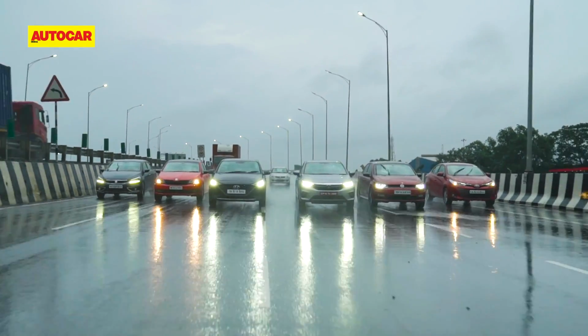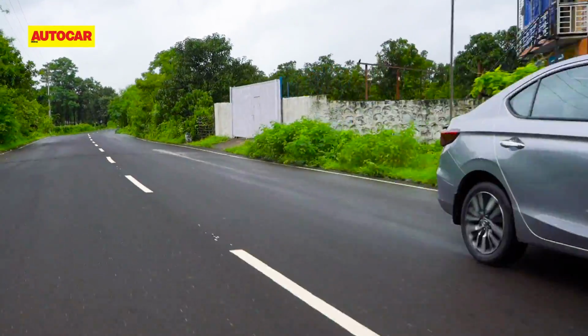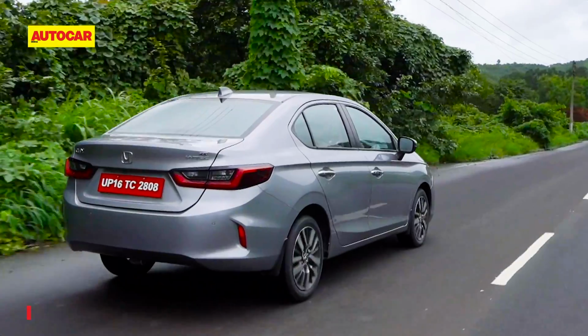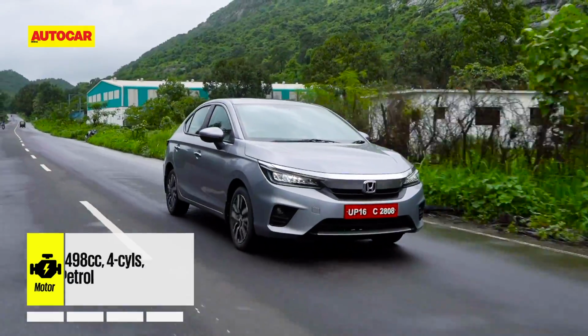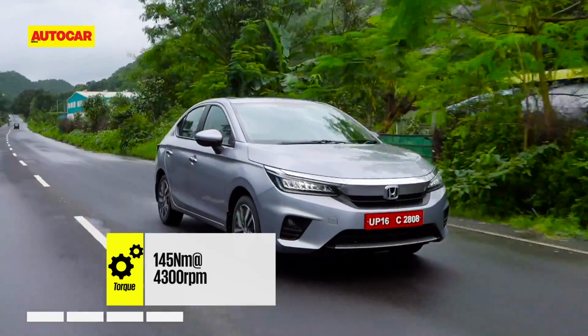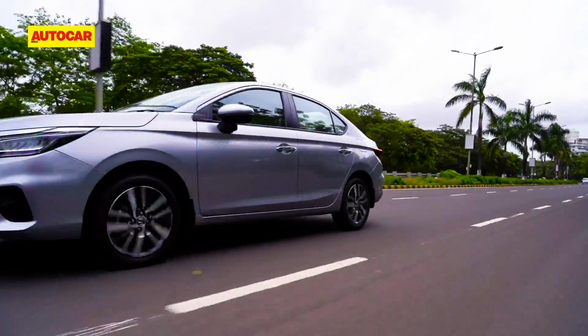Now that you're armed with all the facts, let's get going. Here's Shapur's take on the new City. So the City works well in the city. The clutch is nice and light, the gears shift easily, and the 1.5 petrol is pretty responsive. The new engine has granted the City greater flexibility.